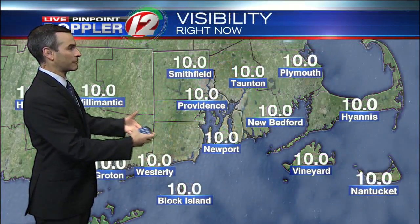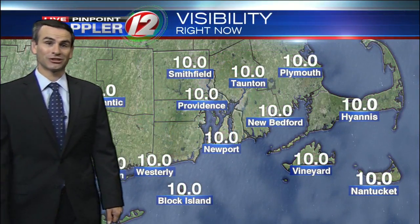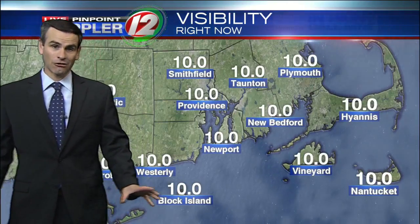Here are dew points, and when we have dew points in the mid to upper 60s, that is very sticky stuff. And it's especially sticky for October. Hard to believe we're talking about this kind of humidity at this time of year, but we certainly are. And that humidity will be sticking around for several days. It is not creating any fog issues right now, at least according to those reports.